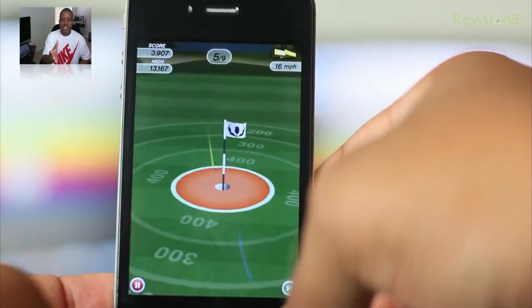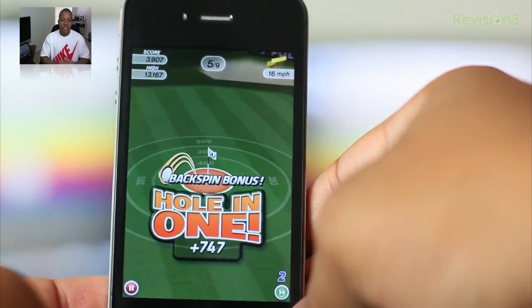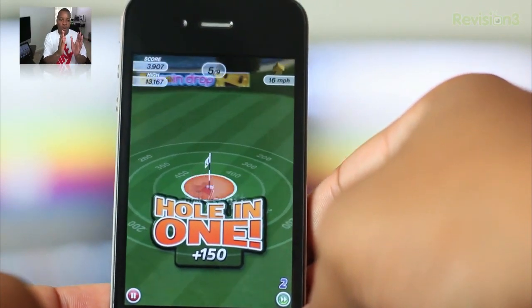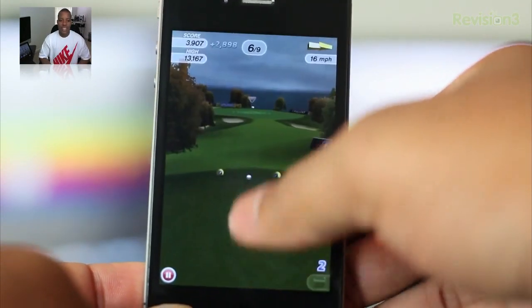Yeah, it has different level designs, and it also has winds, so you may need to change the orientation of the ball or change your angle of attack against the tee there, depending on the winds. This one is about 14, 16 miles per hour, so I need to change a little bit.